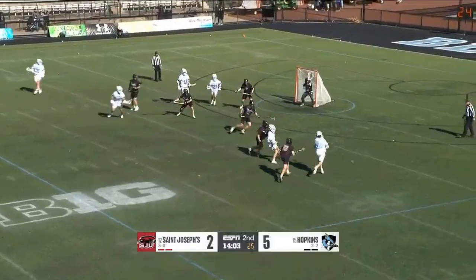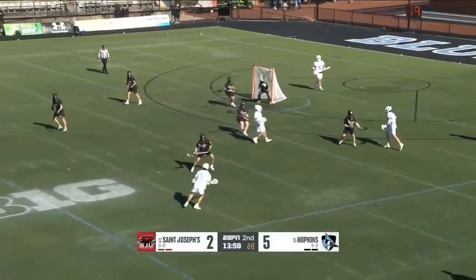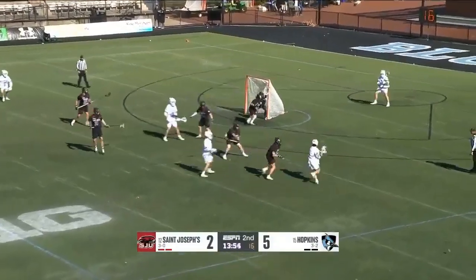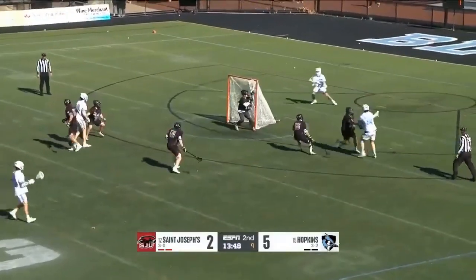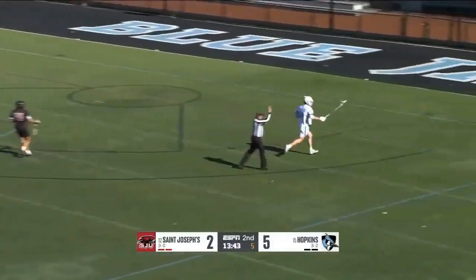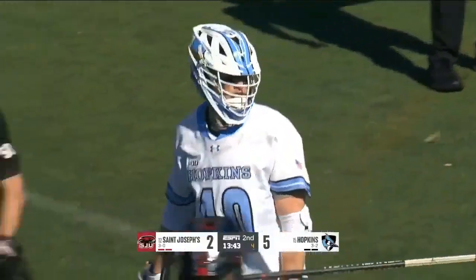First midfield group on the pitch for Hopkins. Degnaud draws a short stick. 20 seconds to shoot for the Blue Jays. Dylan Bauer operating up top. Spins away from the pressure. Cullison behind the cage. Tries to pick. Good defense by the Hawks. Feed in front, shot. Degnaud just goes over the crossbar. 4 seconds on the shot clock. Let's see what Hopkins elects to do.